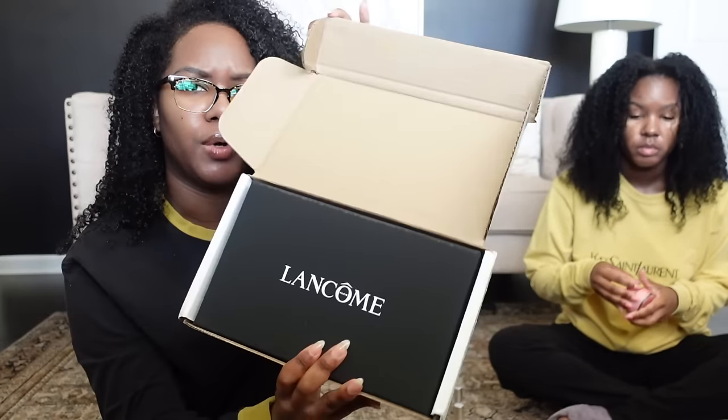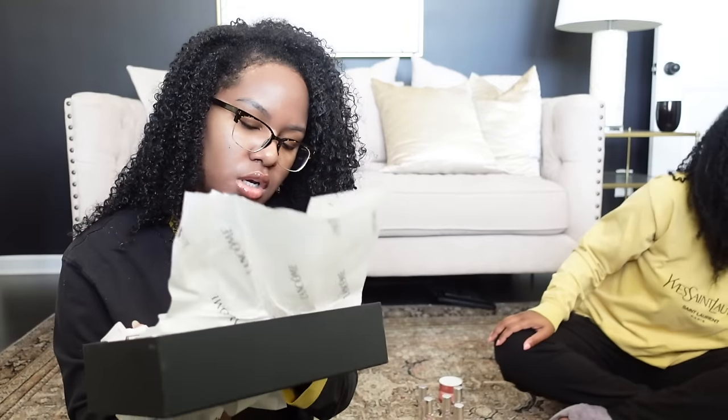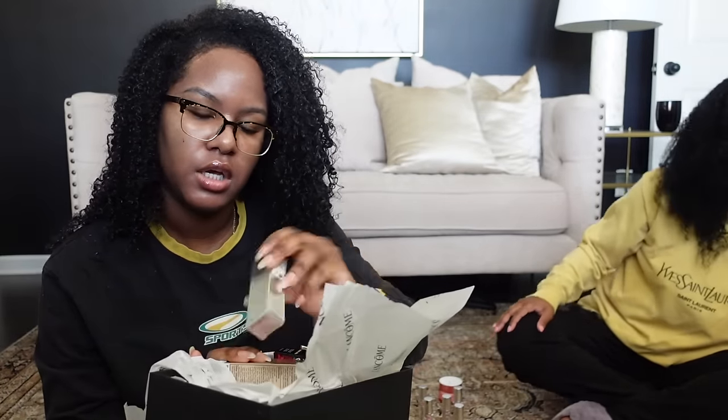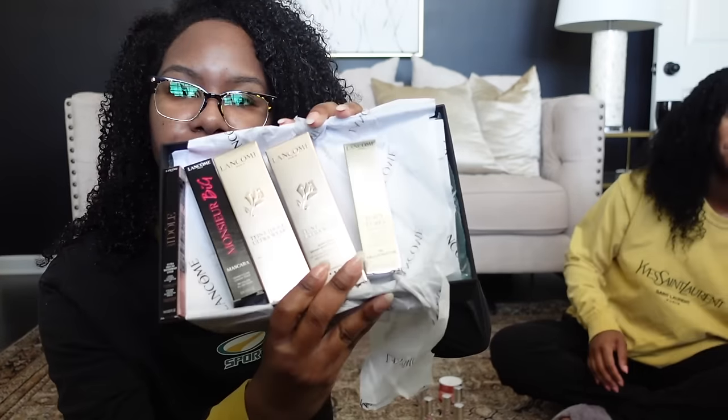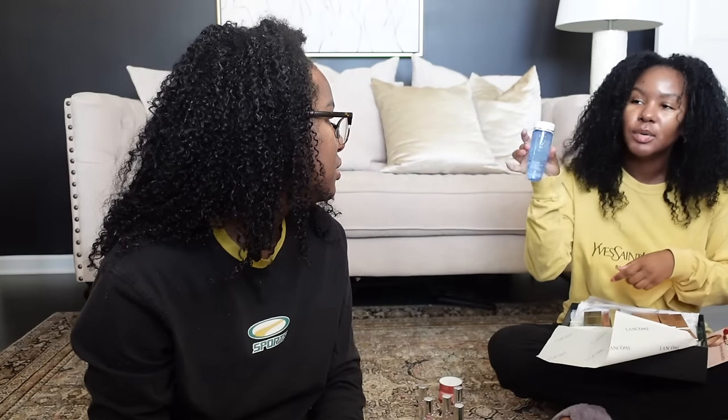This is Lancome. I haven't had a Lancome package in a while. Teint Idole Foundation, mascara, and what is this? Ooh, Juicy Tubes lip gloss. It's like a sheen, so this would probably be pretty if you put it in the center. Oh my god, it's amazing. I'm running low on this. This is my favorite eye makeup remover. It is the best. That's the good facial one. I'm obsessed with this eye makeup remover.